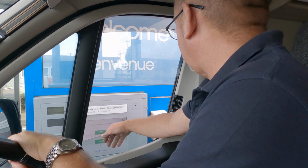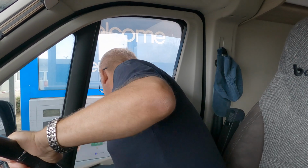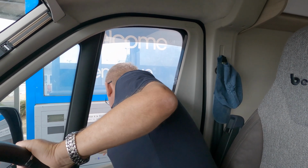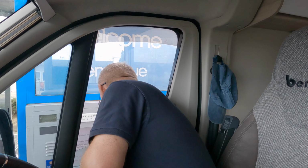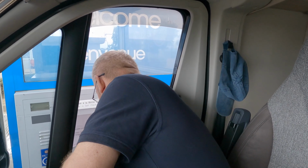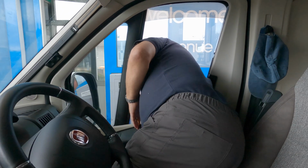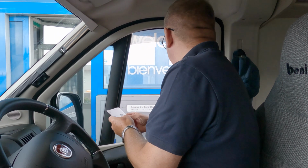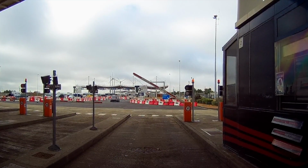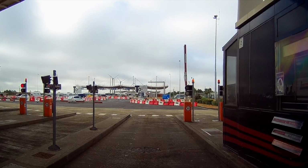Want to go at 10 to 11, no charge? Oh, we could do. Yeah. Right, that was straightforward enough, and we even had the opportunity to go on an earlier train.